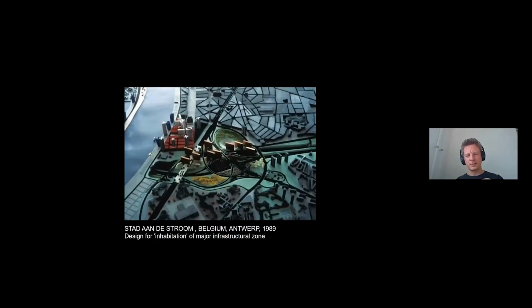I think a project like this one of OMA was somehow trying to escape the boundaries that were given by the infrastructure and try to absorb the infrastructure in a metropolitan plan, a plan that would redefine what the relation to infrastructure is. And yeah, now we are here today, 30 years later.